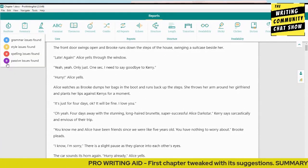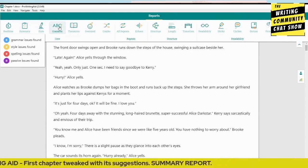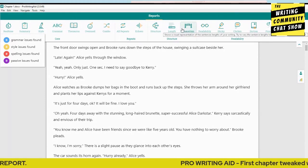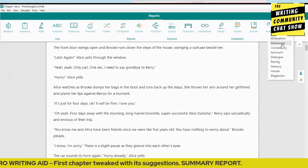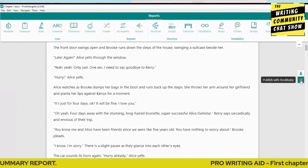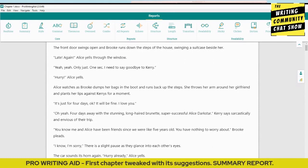You've got your summary, what we just went through, and every one of these highlighted boxes at the top, they are all a rundown. They'll go through your document and they will produce the suggestions for that box. So you can do overused words, you can do grammar, you can do a thesaurus, which is fantastic for me because I don't have a massive bank of words that I use. So when I click on the thesaurus button, it highlights a load of words that you can choose, and you just hover over the word, and then it shows you multiple alternatives, which I thought was fantastic.